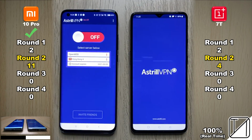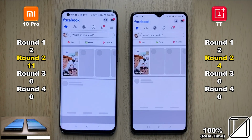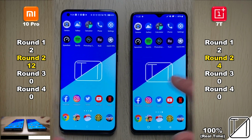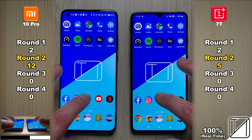Going into Astral VPN, since we need a VPN here in China, the 10 Pro takes it, but they both turned it on pretty similarly. Going into our first social media app, now that we have our VPN on, the Mi 10 Pro opens it up and loads the page slightly quicker than the 7T. I must say the 7T isn't doing a bad job and sometimes snagging the points away from the 10 Pro, even with a slightly older processing chip.